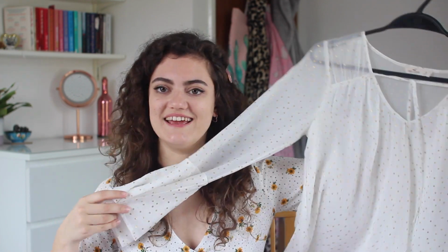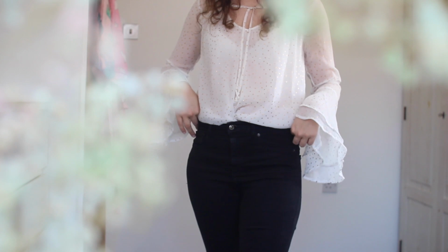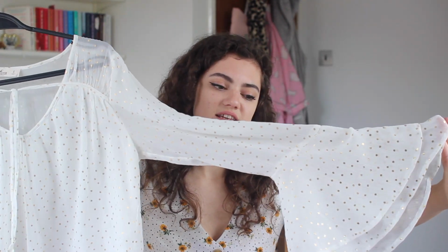We're in December right now. I was just wandering around the charity shops after having met my friends for coffee, my ideal day really, and I came across this, which was absolutely perfect for Christmas. This is a little white blouse with gold dots on it from Hollister. It's really sheer, but it's not really a problem, I don't really mind.